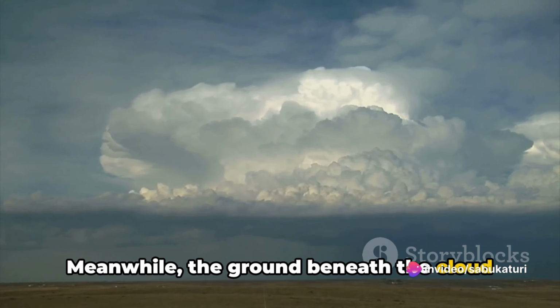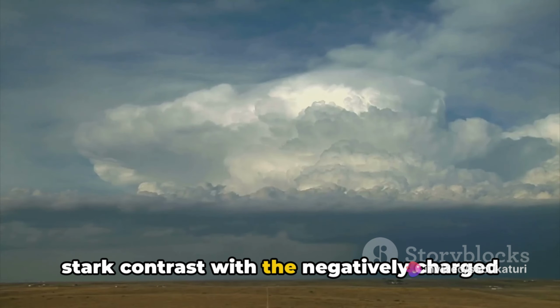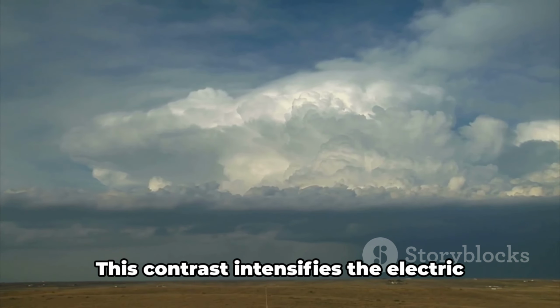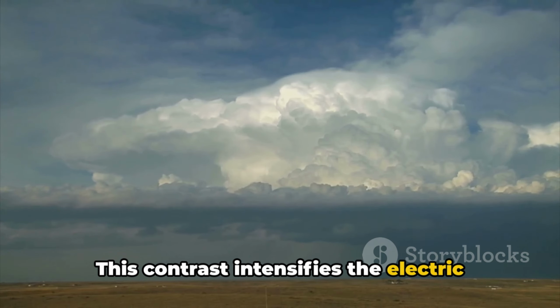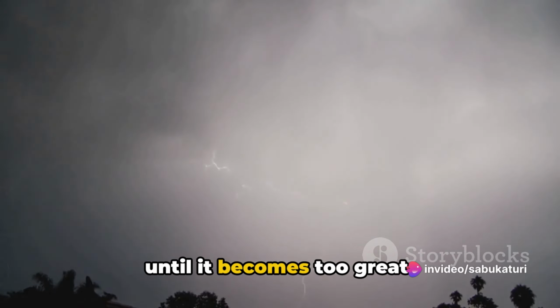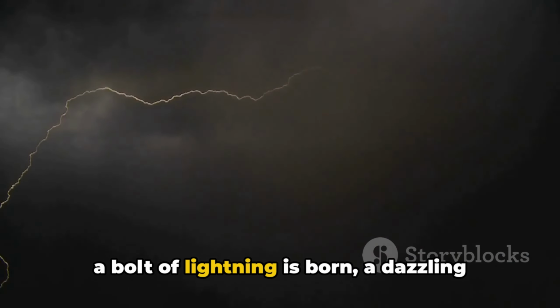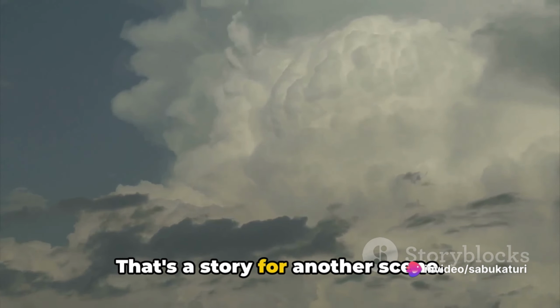Meanwhile, the ground beneath the cloud becomes positively charged, creating a stark contrast with the negatively charged bottom of the cloud. This contrast intensifies the electric field, creating a tension that must be released. It's like a pressure cooker waiting to explode. The electrical tension builds and builds until it becomes too great. And then, in a brilliant flash of light, a bolt of lightning is born, a dazzling testament to the power of nature. But we're getting ahead of ourselves. That's a story for another scene.